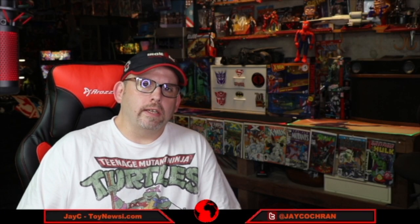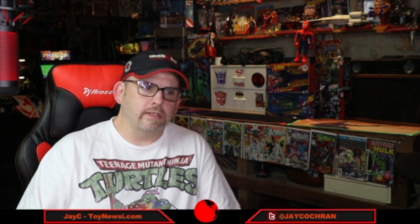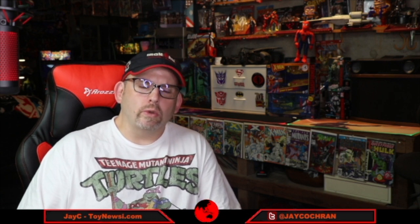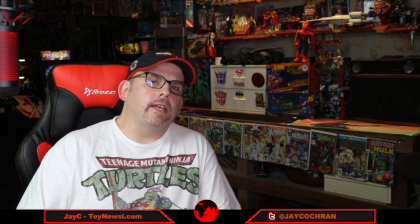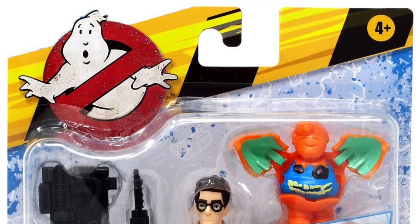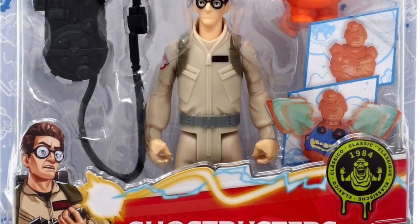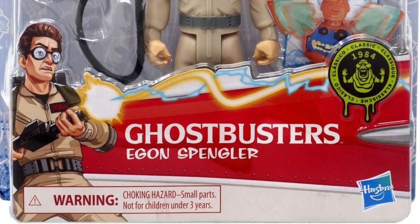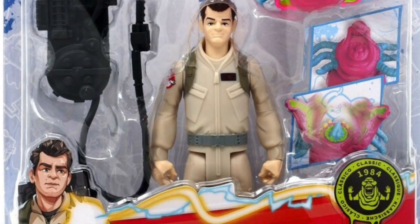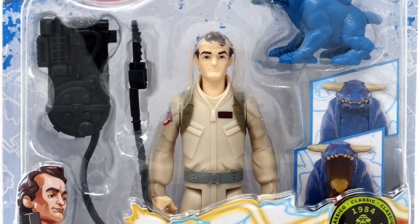And definitely it looks like stores are getting these new Ghostbusters products. Not the Plasma Series stuff, but these Afterlife Fright Features figures, which again are more kids oriented. Once again, there's 8 figures in the basic assortment, 4 of them based on the new movie, and then 4 from the original movie. So we get the original Ghostbusters again in this line, but these are based on their younger selves from the original movies. This is not based on their older selves. But again, there's 8 figures in the assortment.